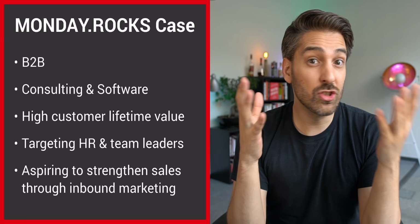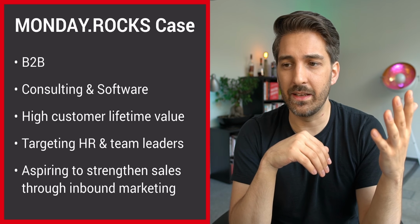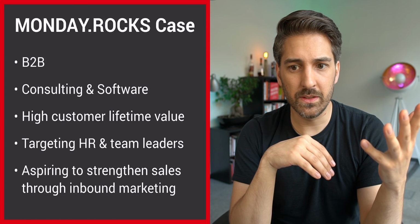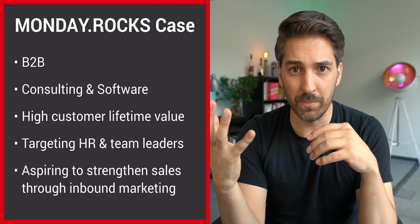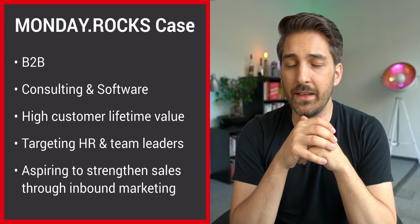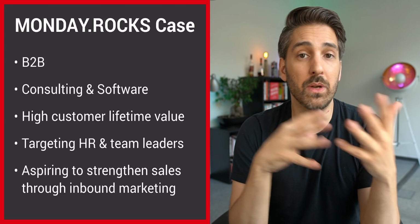They have 2 parts to their business model. One is the consulting business, the team development part, and the other is the software, the team analytics part. And they are going after really high customer lifetime value targets.